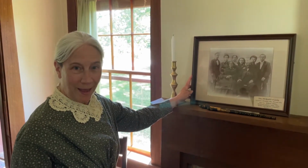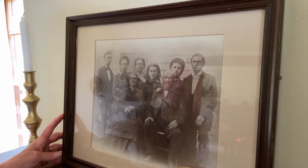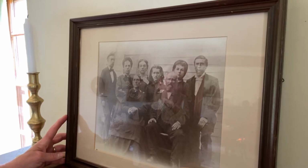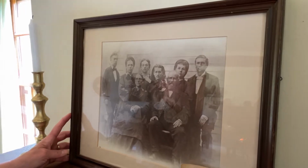Welcome. This is the parlor of a home that was built in 1843 by Bryant Durant. Bryant Durant built this home for his wife, Jerusha. They had met 2 years earlier and decided to build the home here, and they moved in just after they got married. This is the only portrait we have of the Durant family. It was taken right before Abba got married. The Durants had 6 children: Julia, Henrietta, Charles, Emma, Abba, and William.